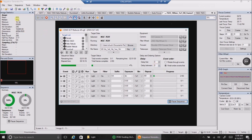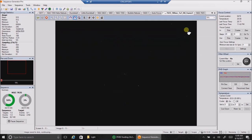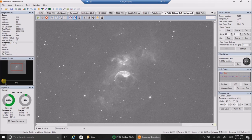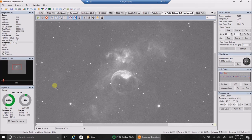And the mean readout is 515, and let's just take a look at one raw image. Come on. Let's see. Medium. Okay, it's coming in pretty good for a single raw image. Let's zoom in a little bit. And that star looks pretty round.